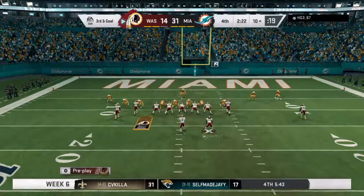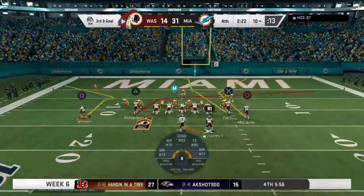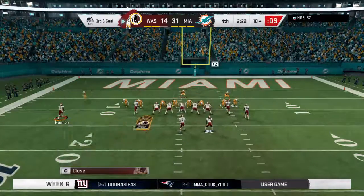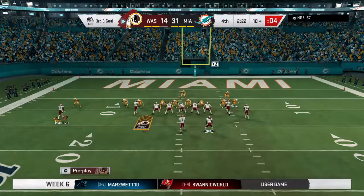55 is my guy, 55. Mike, 55. Right there in the middle, 55. It's been a long day for you. Mike 55. Hey, check. Hey, come on out here, come get some.